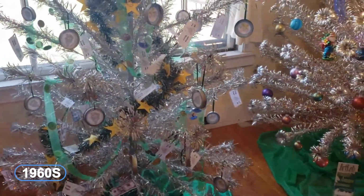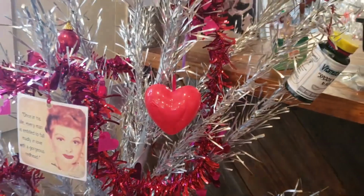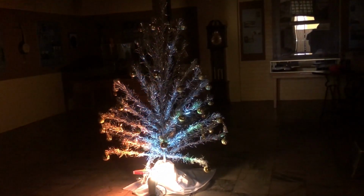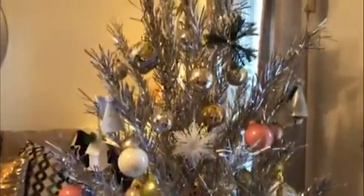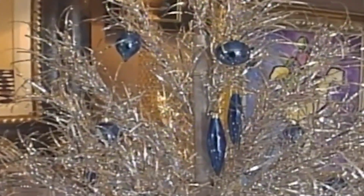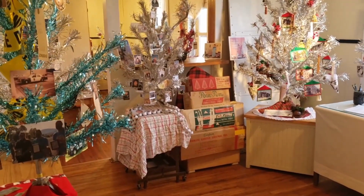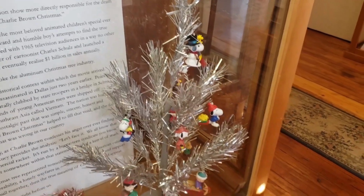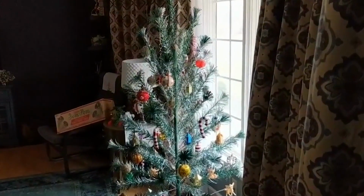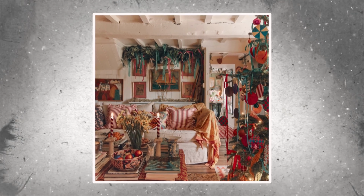In the 1960s, aluminum Christmas trees embodied the futuristic spirit of the era. Sleek and metallic, these trees came in colors like silver, pink, and blue, making them stand out against traditional green trees. Paired with rotating color wheels that cast vibrant hues across their branches, aluminum trees offered a unique, space-age aesthetic, perfect for modernist homes. The trend blossomed out of a post-war fascination with technology and innovation, creating a Christmas decor style that embraced bold, shiny materials.